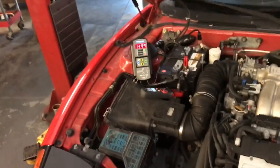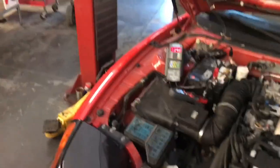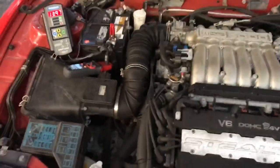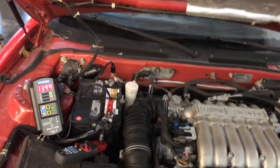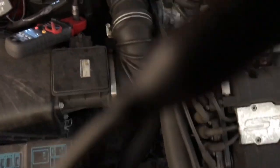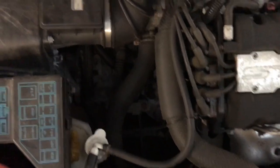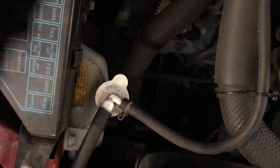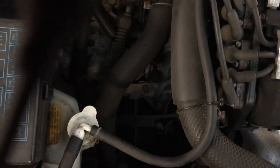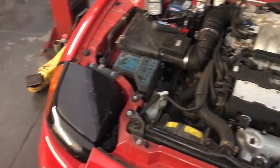Another thing that I noticed, let me see if I can reproduce this. I had to hold my microphone with one hand only, so hopefully you guys can hear that. Let me focus the microphone onto the angle. So when you accelerate the car, hear that? That's the starter grinding on the flywheel. Okay, that's the starter grinding on the flywheel.